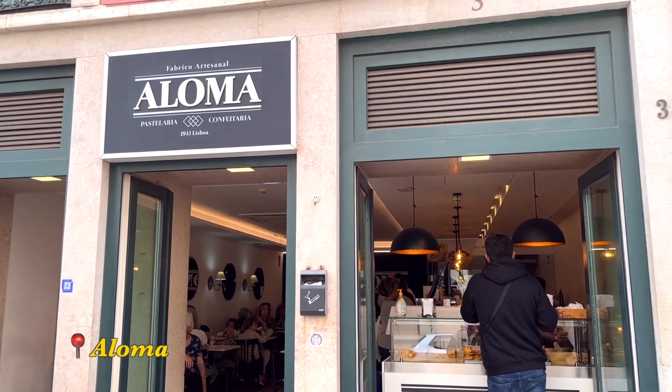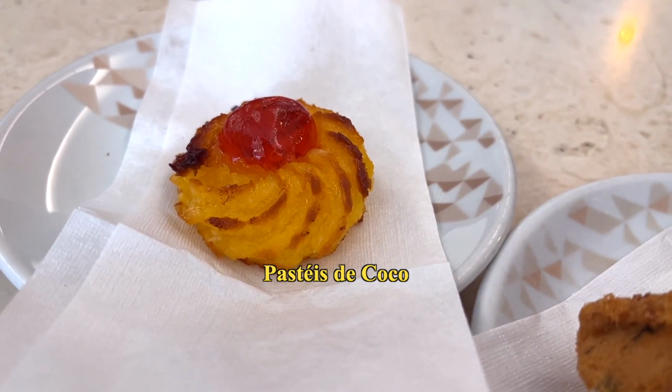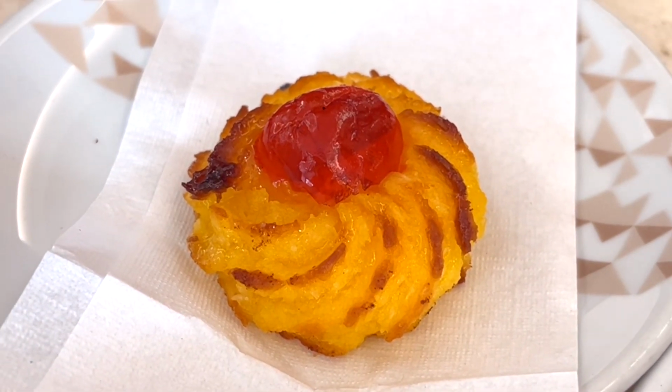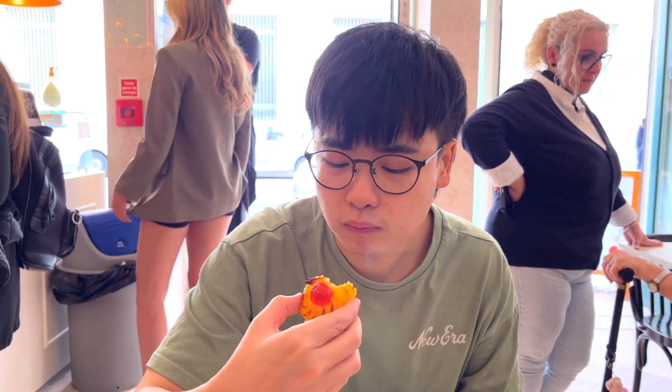After that we went to another bakery, and the first thing we tried there is this little coconut tart. It was made of mostly shaved coconut, with a candied cherry on top. It was sweet and had a strong butter flavor. The texture was soft and a little bit chewy, kinda like you are eating a candy.